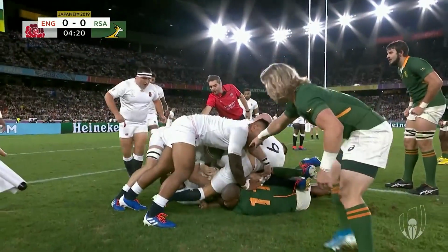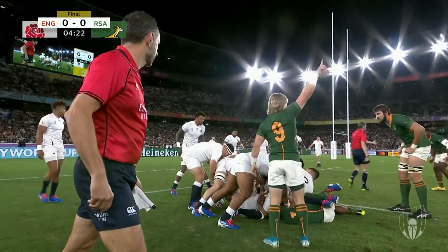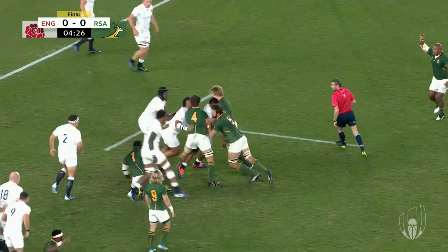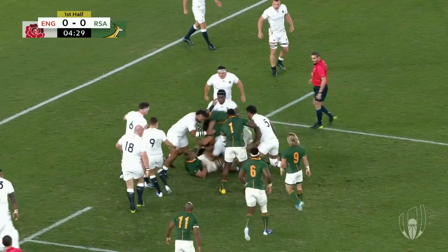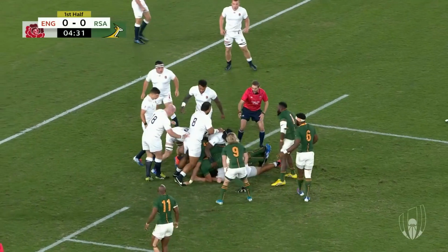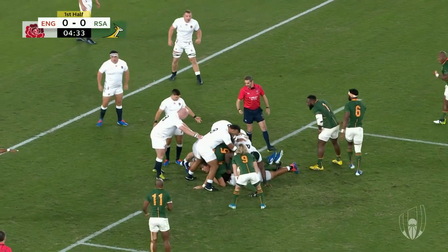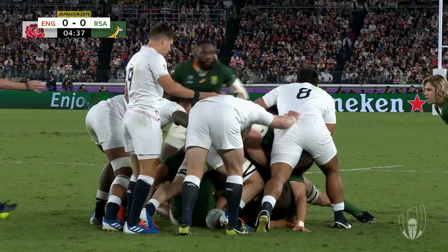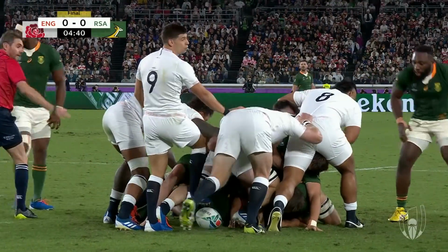Someone's going to have to get in there and start shifting for South Africa, or have they lost it? It's going back the way of England. Now they look to shift from their own danger zone. Not in between. The ball is here. They get a 5 away. That set piece will enable Youngs to look for the box kick. Pollard is back. Mapimpi up in the line.